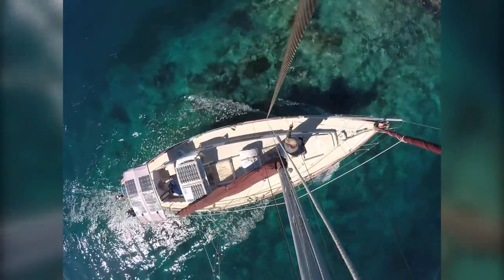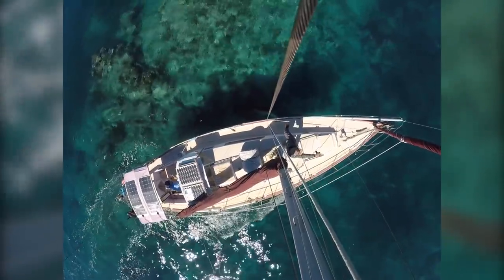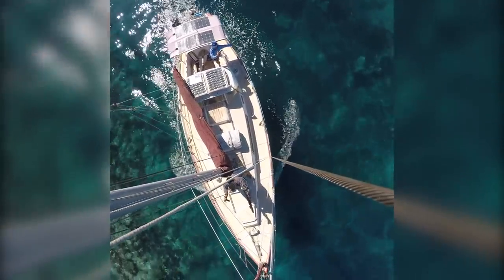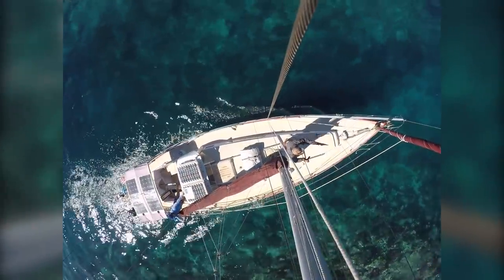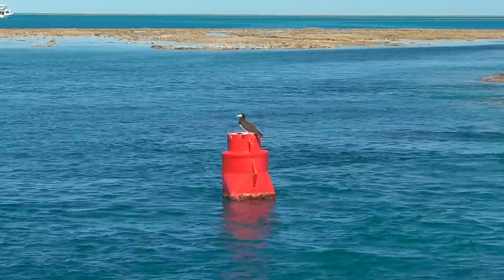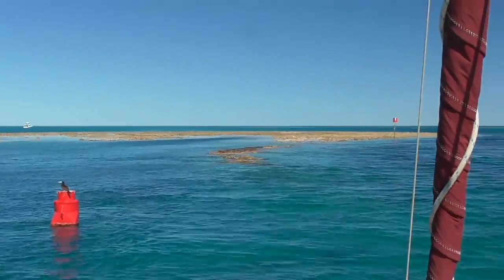Access to these reef lagoons is through small channels with coral either side and large currents pushing us left and right. Care must be taken when entering any sort of reef like this. Fitzroy Reef is 100 kilometres from Gladstone, the nearest port. The coral in the lagoon is pristine. Hello, booby. That's a booby bird sitting on the marker there. We are going this way.